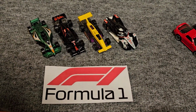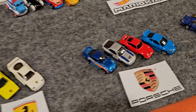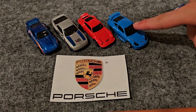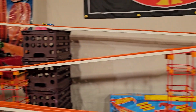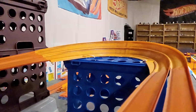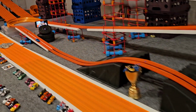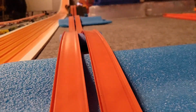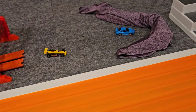All right, for round five, Ethan has picked Formula One. And which car? The yellow Formula One. And Jaden has picked Porsche. Which car? We're going with this blue Porsche over here on the right. Porsche's quick. Yeah, Formula One was slow that time.